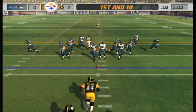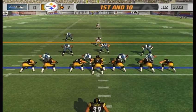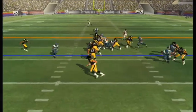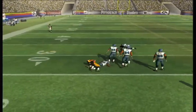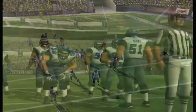First and 10. Ball on the 21-yard line. Only one man back. 49. Hand it off to the back. Steamrolls the defender. Hamlin is there on the stop at the 27. Parker busted through for a few tough yards.